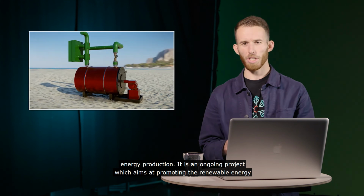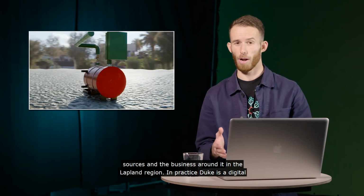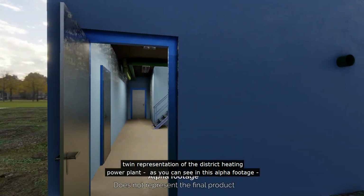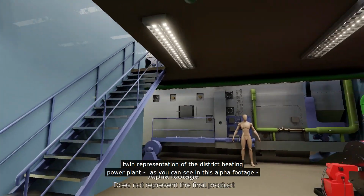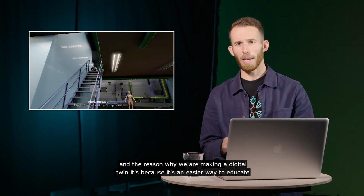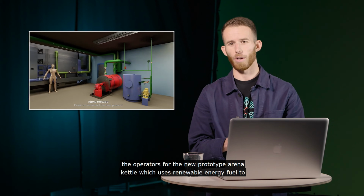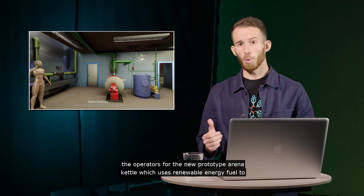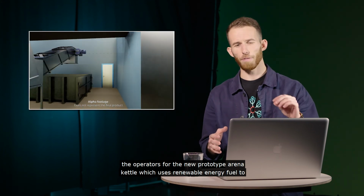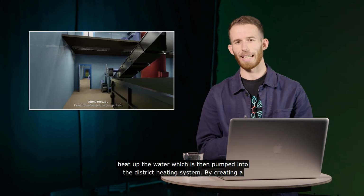The second use case is about the potential of digital twins in renewable energy production. It is an ongoing project which aims at promoting the renewable energy sources and the business around it in the Lapland region. In practice, Duke is a digital twin representation of the district heating power plant, as you can see in this alpha footage. And the reason why we are making a digital twin is because it's an easier way to educate the operators for the new prototype Arena kettle, which uses renewable energy fuel to heat up the water, which is then pumped into the district heating system.